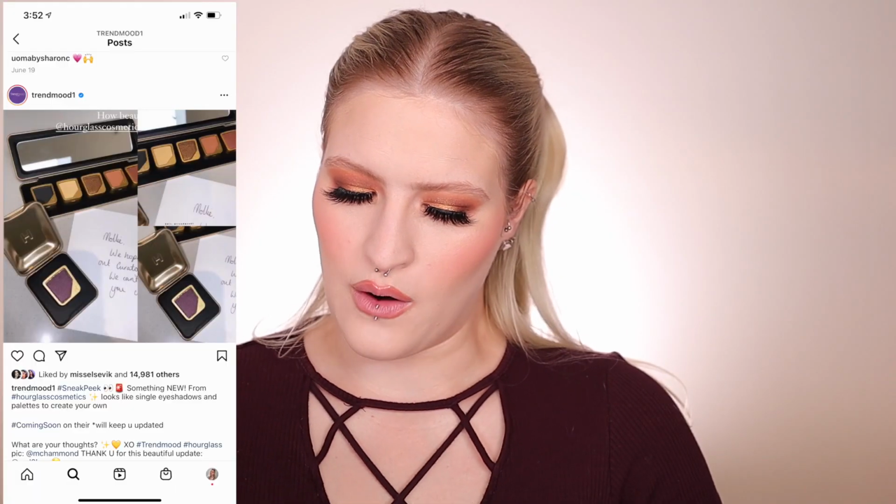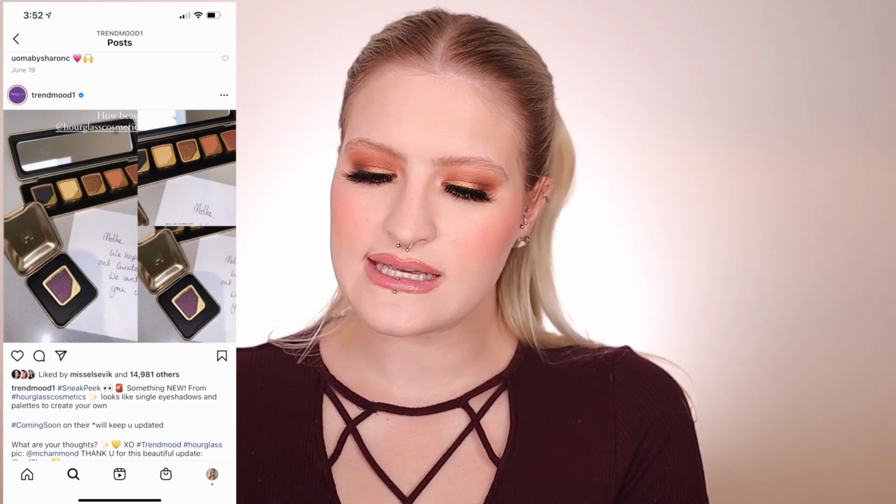This next product is from Hourglass. This is their single eyeshadow palette. So this is a single eyeshadow palette and you can pick like the different single eyeshadows that you want in your own palette. I think that's great. I love that idea. Let the people pick what colors they want, okay? Because sometimes we buy palettes and there's colors in there we'll never touch. So I do like that idea that you could pick your own eyeshadows.